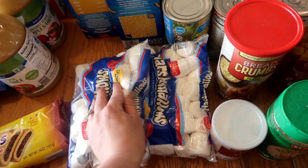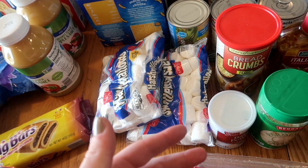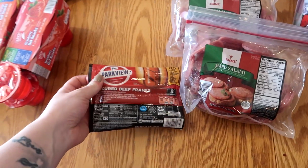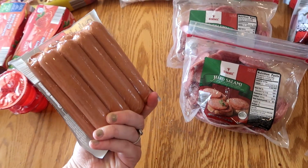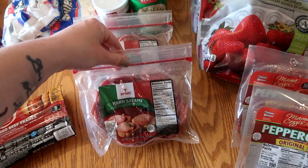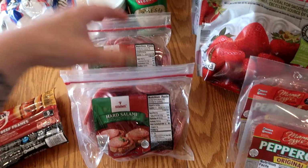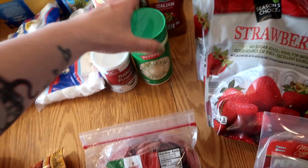2 bags of marshmallows. My kids love Rice Krispies, so those will be for those, and then s'mores. Does Aldi not sell the big bags of hot dogs anymore? Because this is all I could find, so I got 2 bags of hard salami, also for our homemade Lunchables. We'll do the pepperonis for Lunchables too sometimes, but these freeze well, so I'll throw them in the freezer, pull them out when we need them.